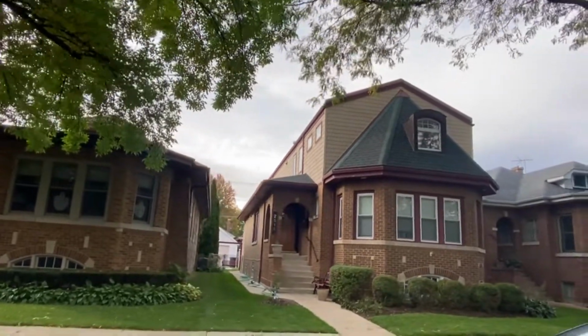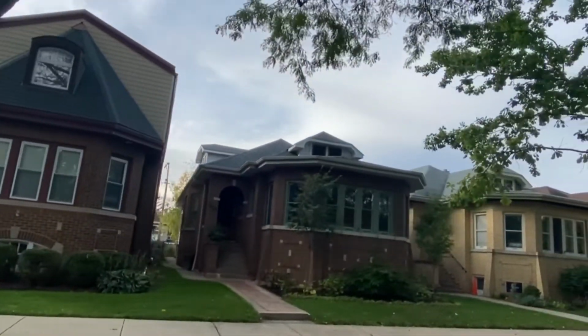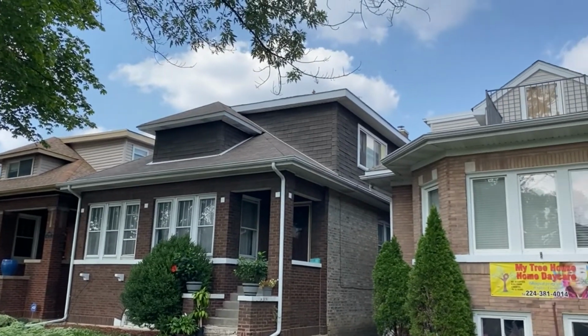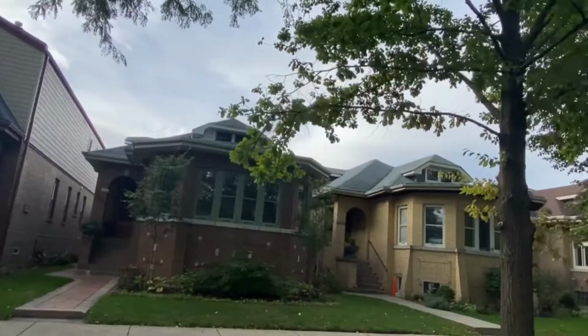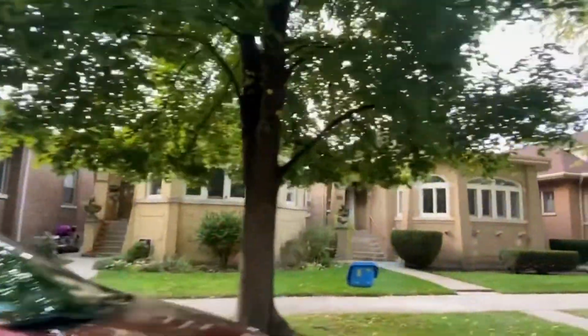There are 4 or 5, depending on who you talk to, different types of bungalows. The primary design feature of a Chicago bungalow is the facade and the front bay window. It can occupy a half, 3/4, or frankly, even the entire front if you have a side entrance. It can stretch the entire length. And these styles are how architects and builders identify the different kinds of bungalows.